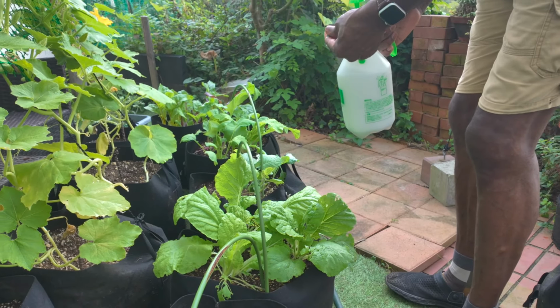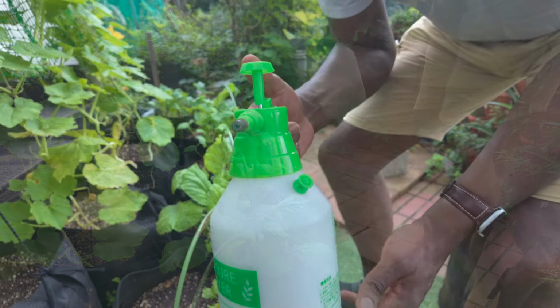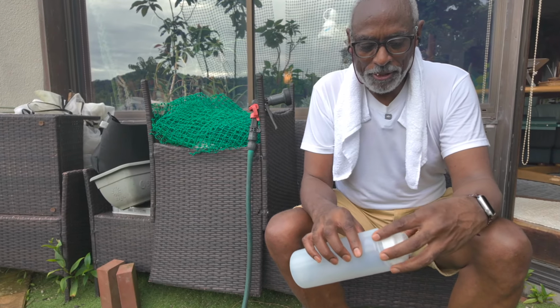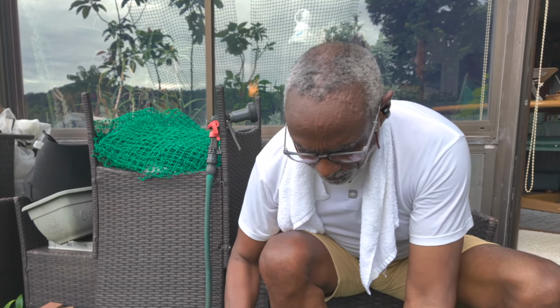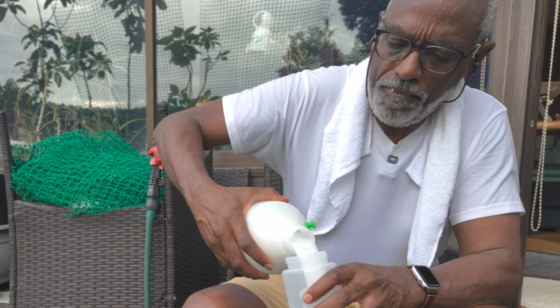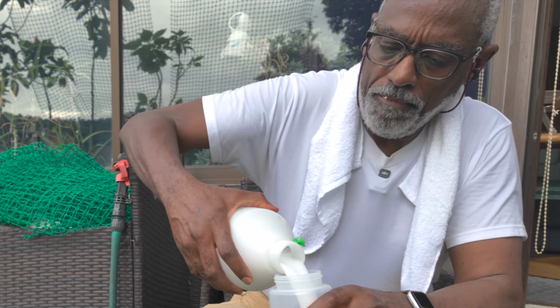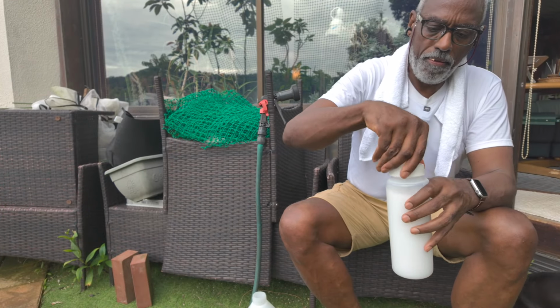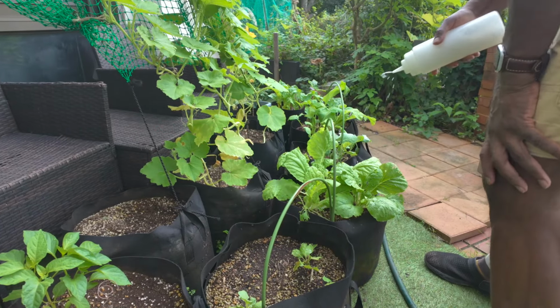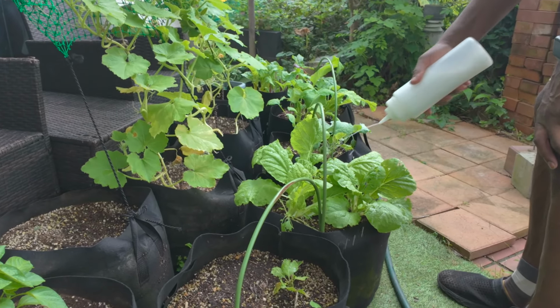Uh-oh. The nozzle seems to be jammed. Okay, plan B. I don't have another spray bottle handy, but I do have this squirt bottle here, so let's transfer this here. That should work. Alrighty, I'll just spray it on here.